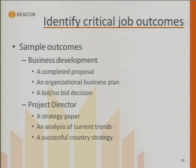So here are a few sample outcomes from some of the work we did there. For business development, it was a completed proposal, an organizational business plan, a bid, no bid decision. The decision can be an outcome as well for business development, correct? Project director had a strategy paper and analysis of current trends. So we had a number of outcomes that we derived there. And we did this across their functions.